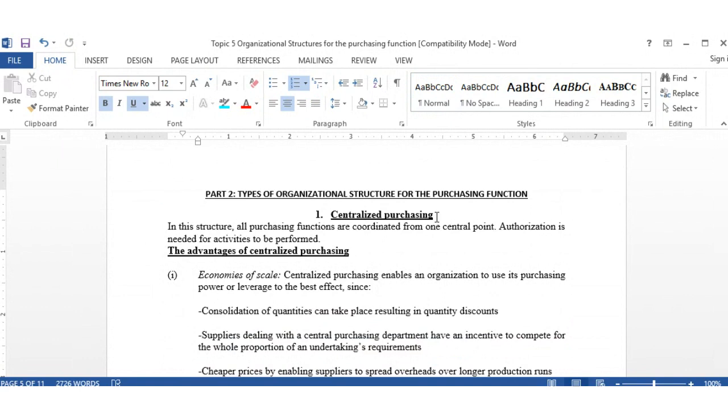a company like Kenya Wildlife Service. Kenya Wildlife Service headquarters is in Langata, but they have offices everywhere. They have them in Tsavo, they have them in Amboseli, they have them everywhere. In every national park, they have offices. Question is, will the people in Tsavo wait for materials to be purchased for them from the headquarters?